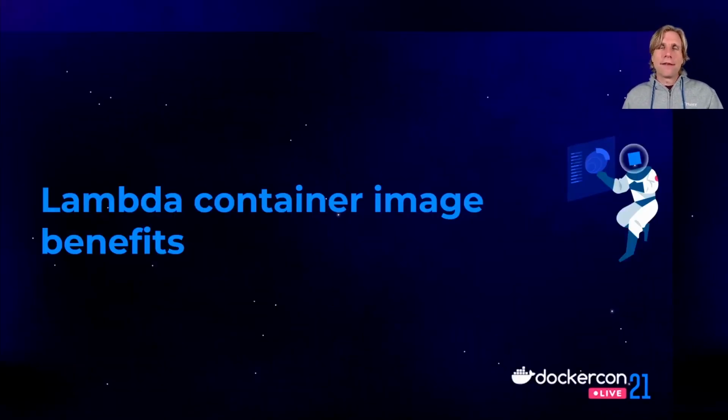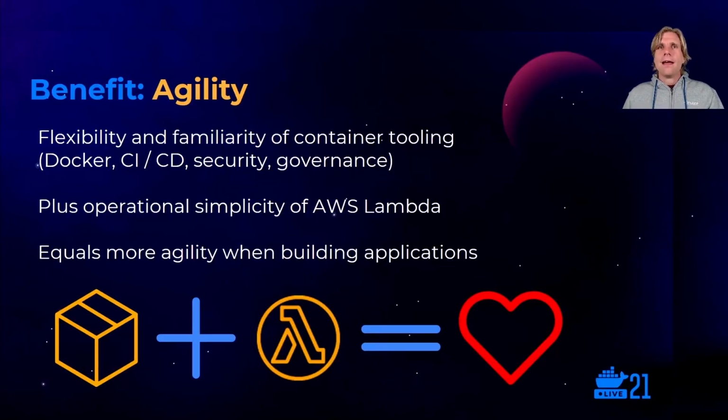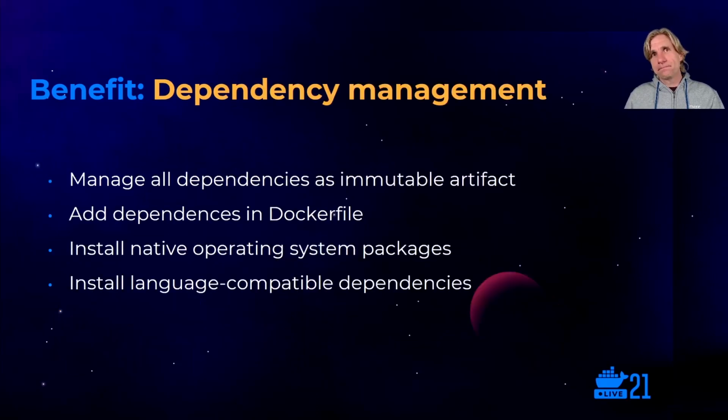So let's look at some of the benefits of packaging your Lambda functions as container images. Lambda container image support enables you to pair the flexibility and familiarity of your container tooling, things like Docker and container-based CI/CD workloads, and maybe some security and governance tools, along with the operational simplicity of Lambda. And this is to give you greater agility when building your applications.